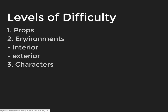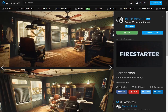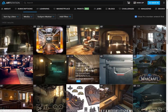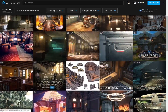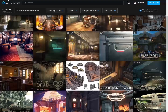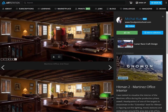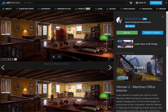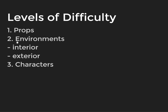So environments. With environments, you want to start with doing interiors first. Anything that can be built of props, essentially. If we go to interiors, we have a barbershop here, for example. All of these assets in here can be broken down into individual props. Obviously, something like this is going to be a bit more organic, which can be a little more difficult. The more organic you get, the more difficult it's going to be. But something like an architectural interior is really just existing props that are combined into one scene, essentially.